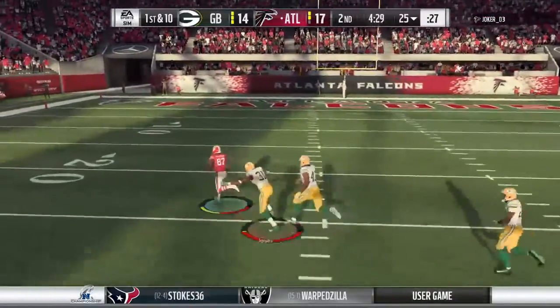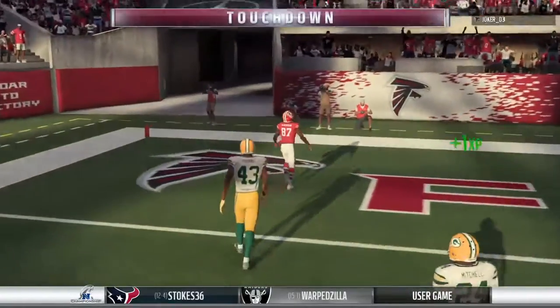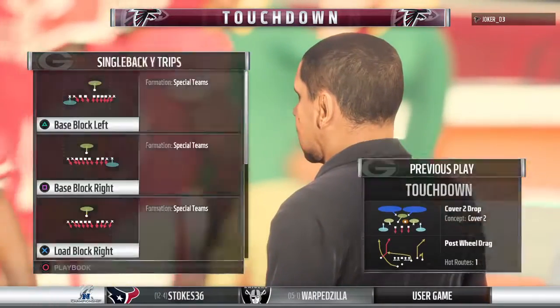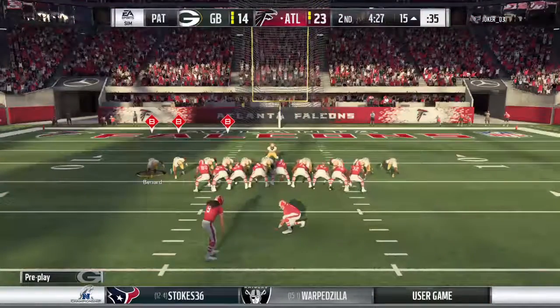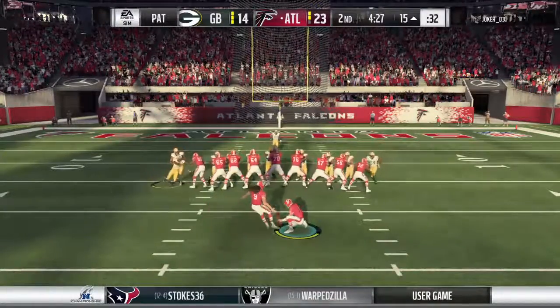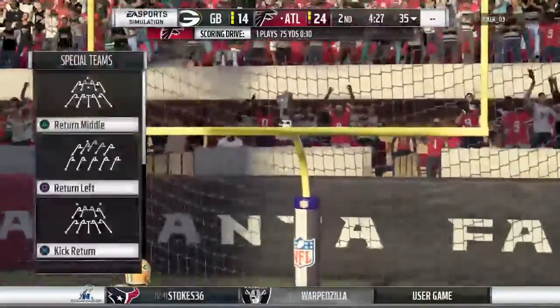Not easily done. There he goes left side. And he'll take it into the end zone. Touchdown, Atlanta. A big play there. 75 yards. And the Falcons are able to show off their quick strike ability. And his guys will take a 10-point lead.